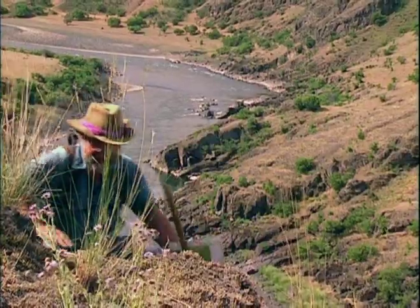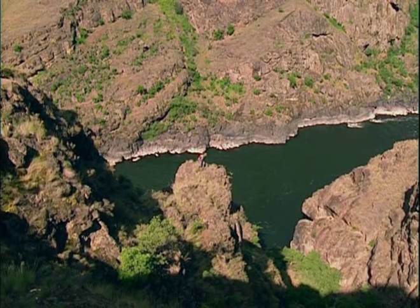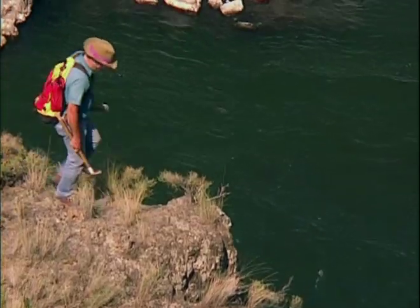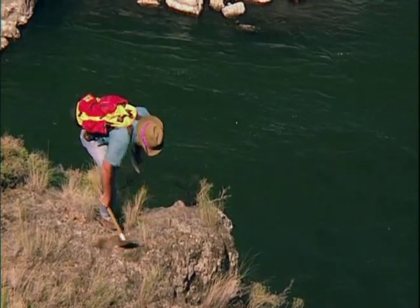Clues came from the rugged Hells Canyon area, just to the west of the Idaho batholith. On the banks of the Snake River, geologists found huge piles of volcanic rocks called pillow lavas. These rocks formed where molten lava poured into the ocean.